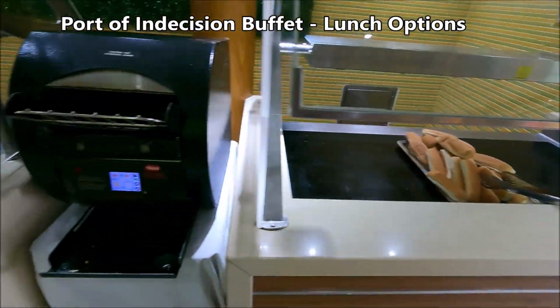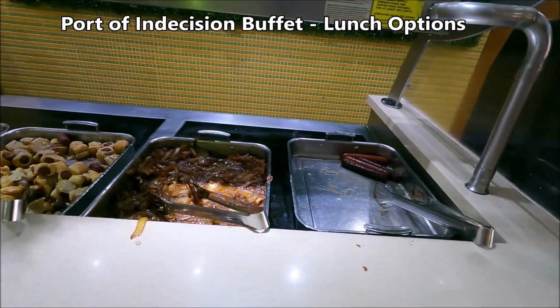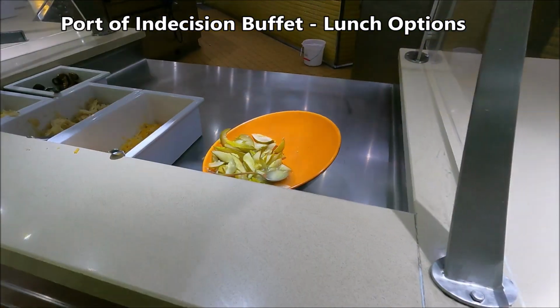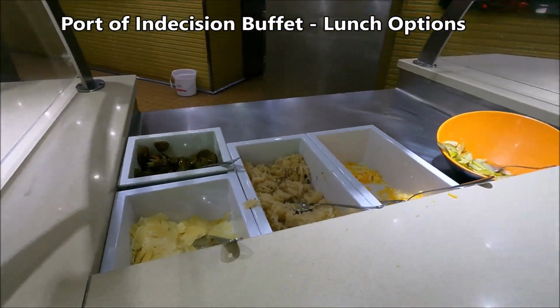Here's where you can get a hot dog for lunch. They've got some hot dogs right here. The buns are over there. There's some grilled onions, and here's some pigs in a blanket that you can get. Here's the fixings for your hot dog. They got sauerkraut, some cheese, and jalapenos that you can put on your hot dog.